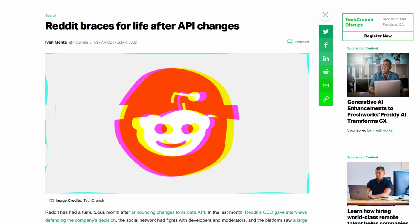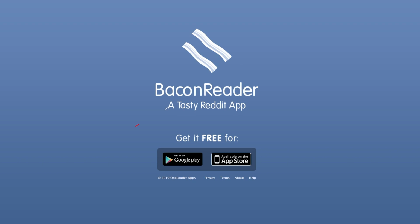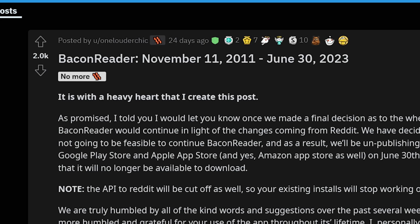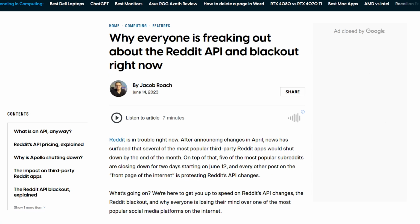I can't mention Reddit though without mentioning that a bunch of people are currently unhappy with Reddit's recent changes concerning their API access, which has caused a bunch of third-party Reddit apps to go defunct, out of business, and shut down. Even my favorite app, Bacon Reader, which I had been using since 2011 to view Reddit, is now gone. So I do have a personal beef with Reddit over this, as well as a lot of the Reddit community. You can read up on that if you guys want to.